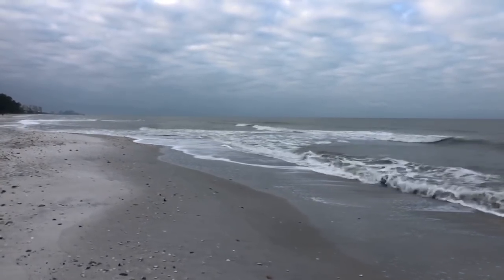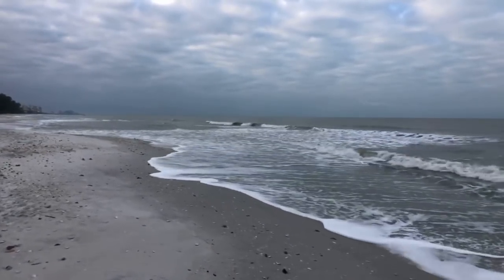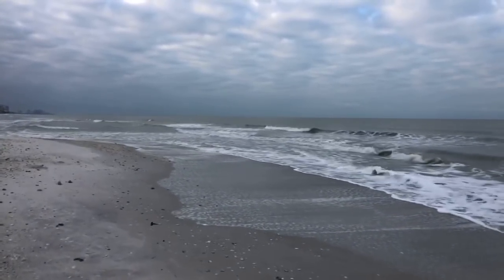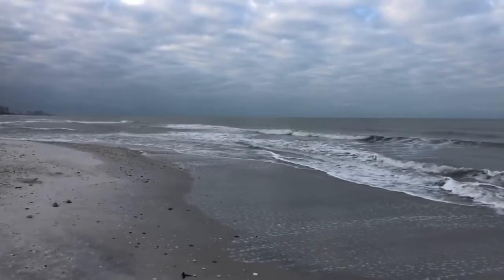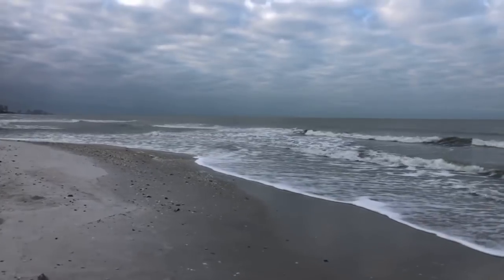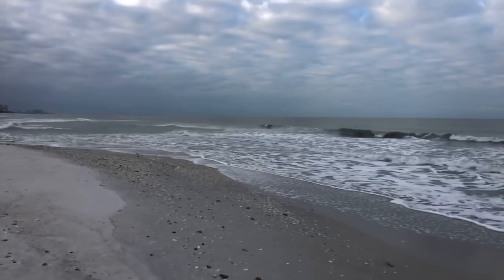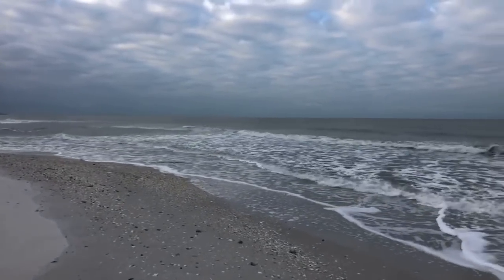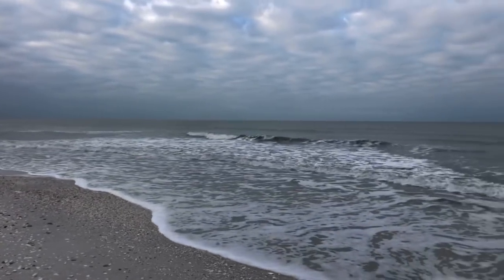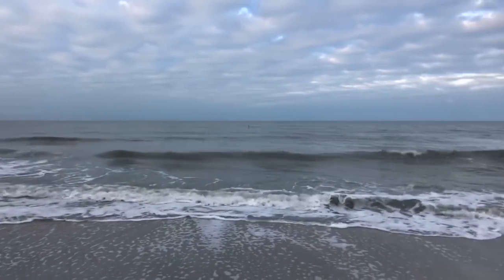Even in the summer, it goes from beautiful sunny afternoon to thunder and lightning storm, and then back to beautiful in an hour. Some of those lightning storms out in the Gulf are just incredible around sunset. No rain here today, no rain in these clouds.